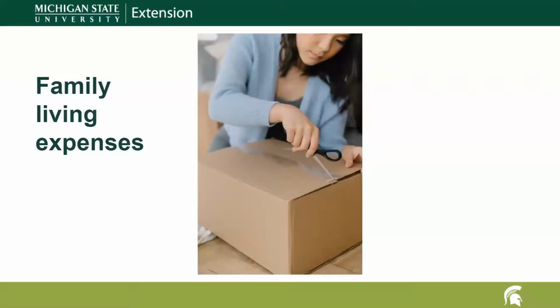This can be done using the farm accounting system, as long as business and personal records are not mixed, or a completely different system can be used.